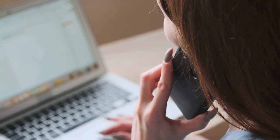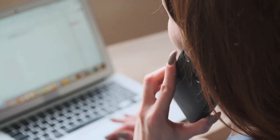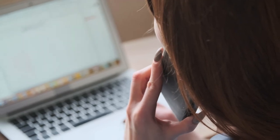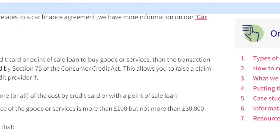You are completely liable for my goods yourself, and I would like the full amount I'm entitled to regardless of that claim. But what should you do if your credit provider won't help, has taken longer than 8 weeks to deal with your complaint, or you're simply not satisfied with the response? Well, you should then escalate it to the Financial Ombudsman. This is completely free and well worth doing.